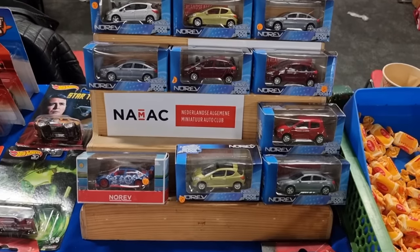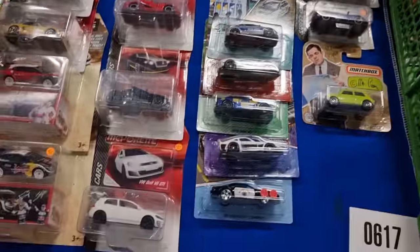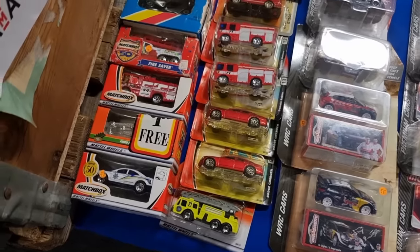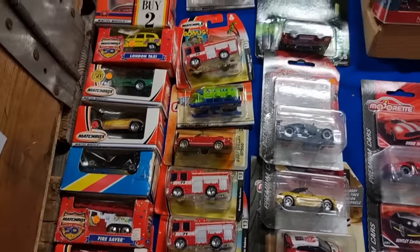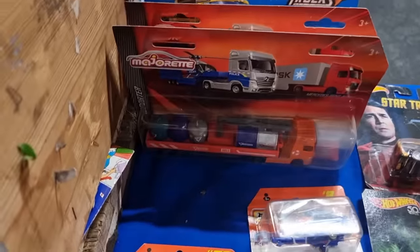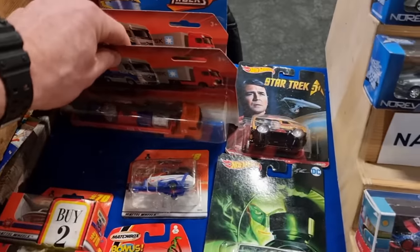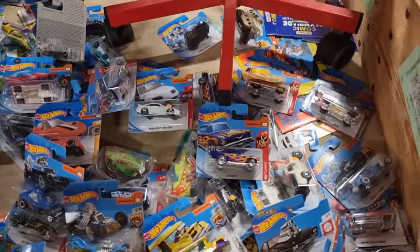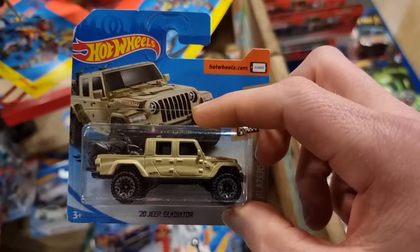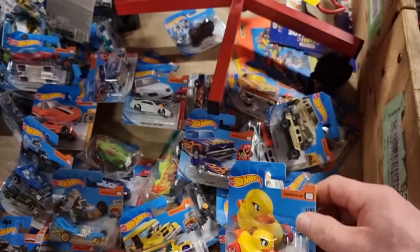Here we got some Norev models. 1:64 scale. Looks very realistic. Some Majorette over here. My favorite Majorette transporter. Right here. And got a rubber ducky over here.